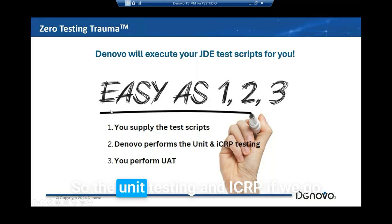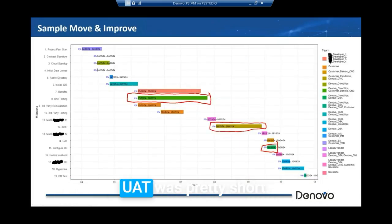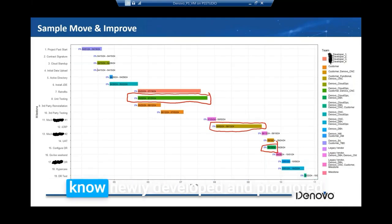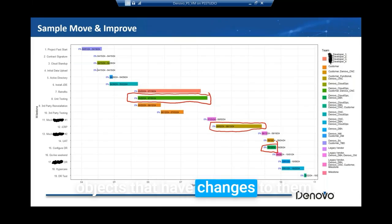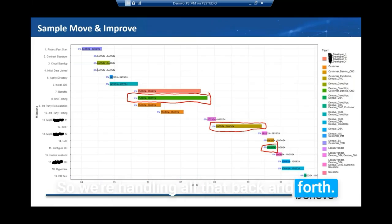So the unit testing and ICRP, if we go back, those were the really long ones. UAT was pretty short. They are, and it's critical because especially the unit testing, we are testing newly developed and promoted objects that have changes to them. So typically there are bugs here and there. So we're handling all that back and forth also. That does take quite a bit of time.